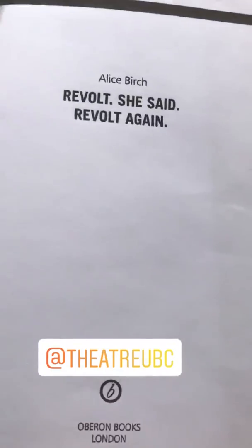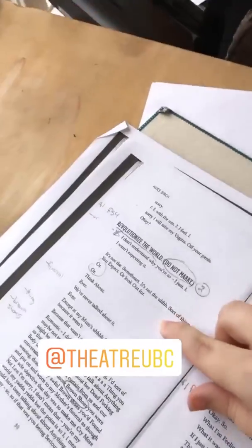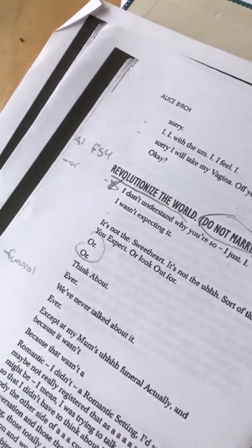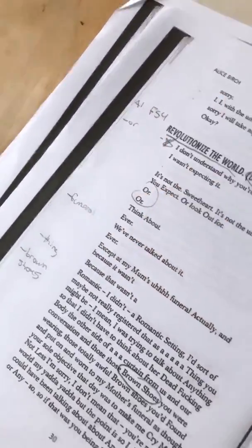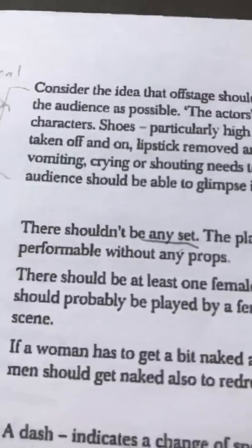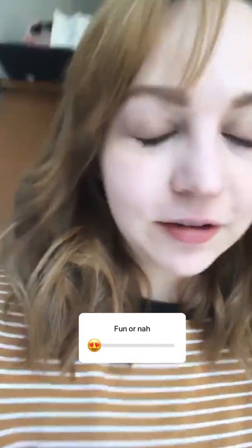So first things first with the design process, you read the script, Revolt Again. I always go through and do a script analysis and an annotation of different words that are popping out to me, things that I think are important, or keep showing up. A funeral is a pretty aggressive word that happens. Questions I may have, and I just go through all that. You'll notice here it says there shouldn't be any set. So that has been kind of a fun challenge to design a set for a show that's not really supposed to have one.